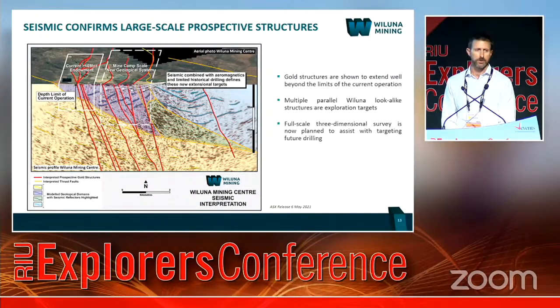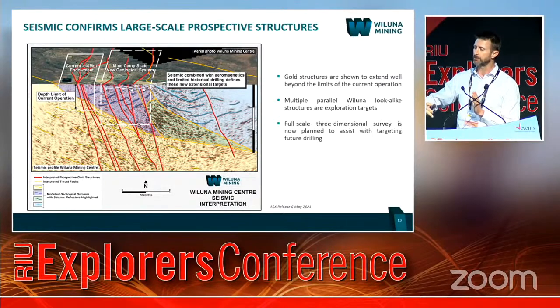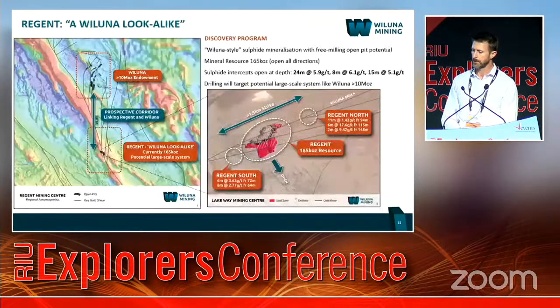So to drill the deeper parts of the east and west lodes, we have to sit the rig so far over to the east, and we're actually going to be drilling around the process plant site to get deep enough that we're going to test some of these structures on the way down.